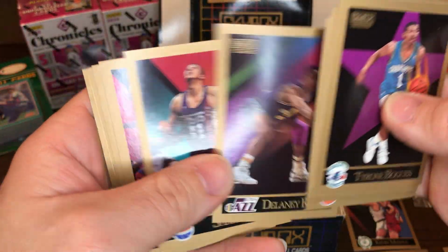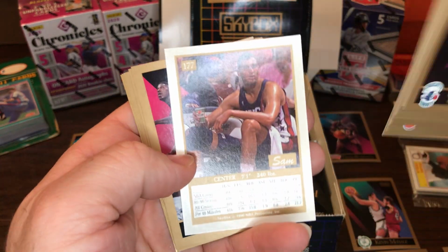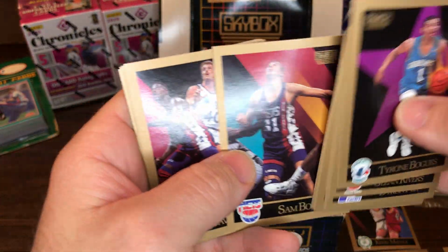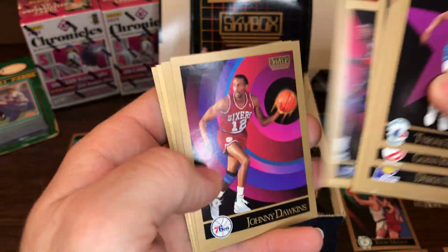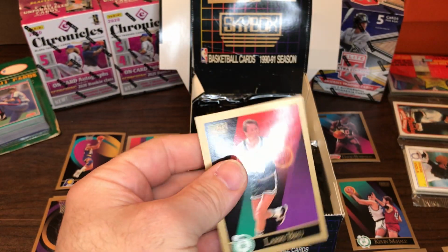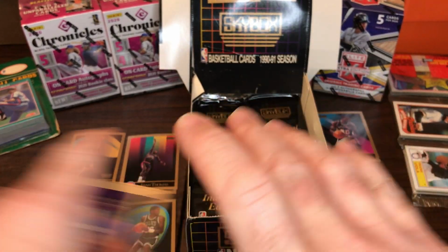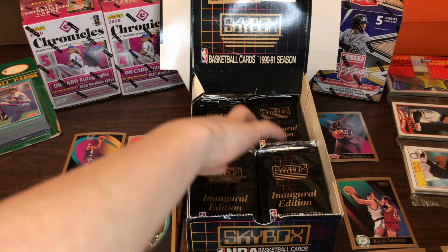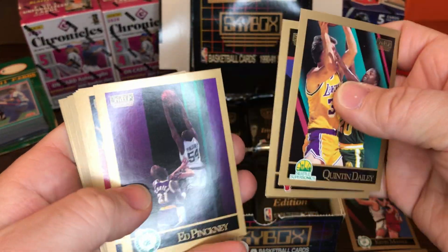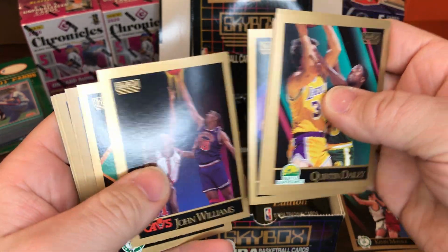Mark Aguirre. Sam Bowie. Does everybody know why Sam Bowie's famous? No, because his last name's Bowie. He got picked ahead of Michael Jordan in the NBA draft. Yeah, exactly. Oh, there's Larry Bird. Larry Legend. Hall of Famer Larry Bird. Was he good? He was okay, but he wasn't Michael Jordan. That's for sure. Was Michael Jordan any good in college? Oh, yeah, man. Then why did that guy get picked before him?